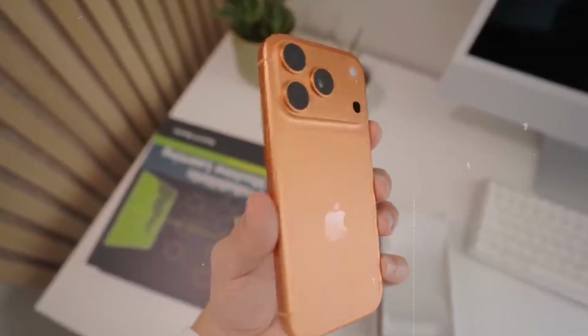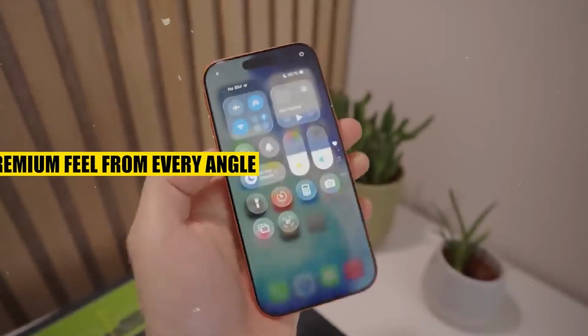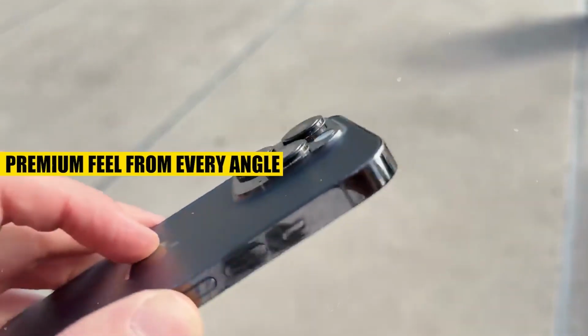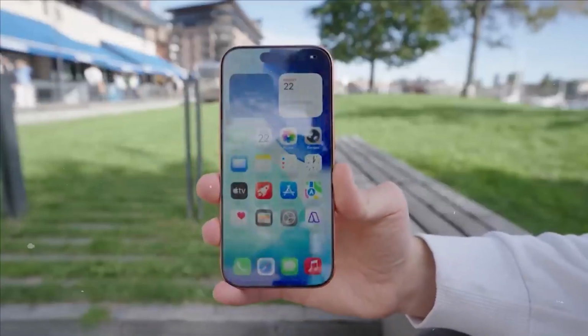So when Apple says Slim Luxury Edition, we're talking more than just a thinner case. They're promising a premium feel from every angle: material, finish, performance, and prestige.